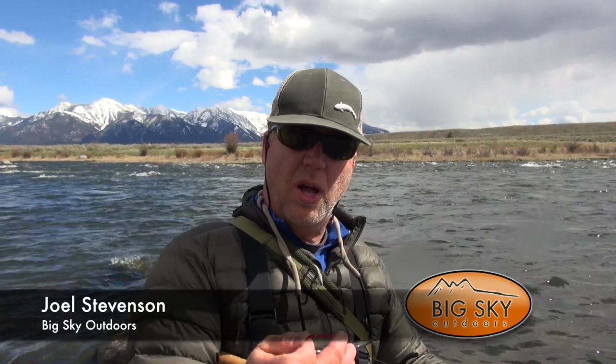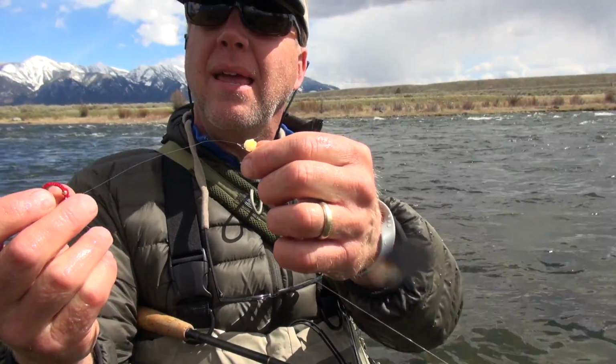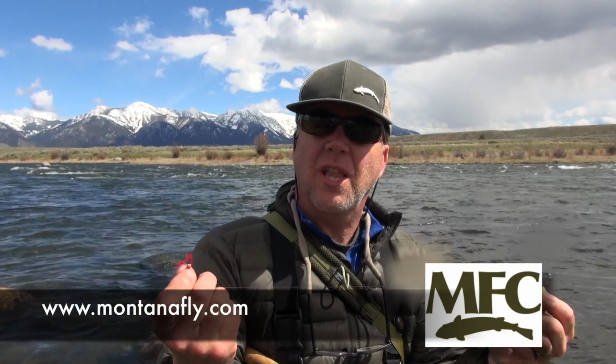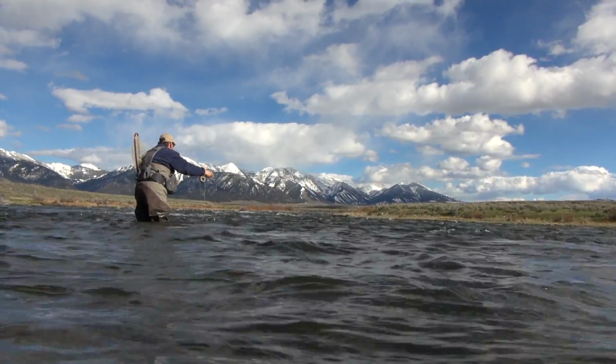Things had been a little bit slow, and so we switched up. I decided to put on a San Juan worm and then a little scrambled egg and a peach with a little bit of chartreuse dot on it. And both of these flies have produced fish just in the last 5 minutes. And both of these are from the Montana Fly Company. Make great product. Go out there and get some of those flies.